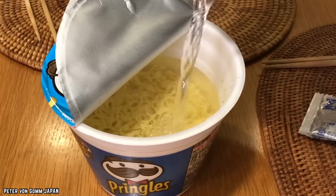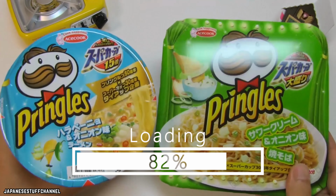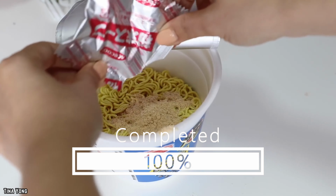That's right, an instant ramen packet paying homage to the saddle-shaped chip. Different varieties were released encompassing most of the popular flavors.